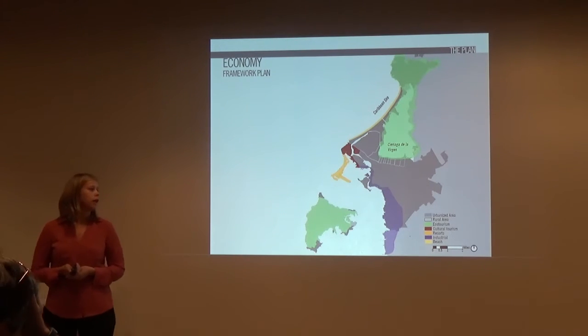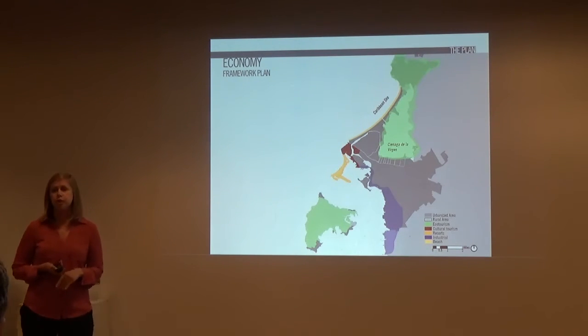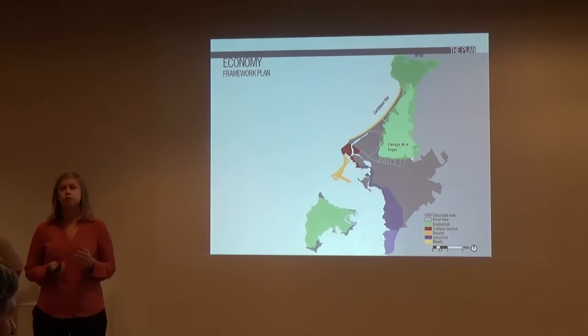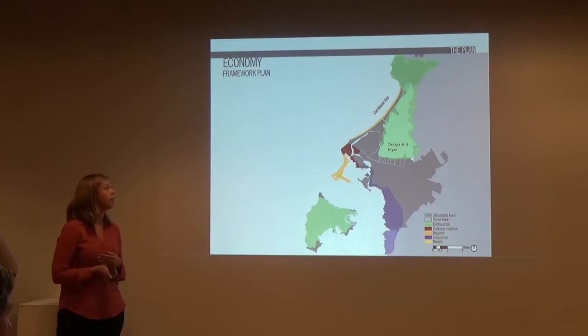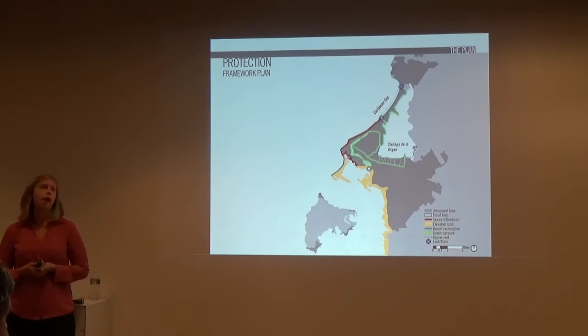While we acknowledge that the port and industrial area is very important to the city, it's a huge economic boon to the region, it does not provide the majority of the residents' employment options. So we've chosen to focus on the tourism sector as we move forward with our plan. It's really important for us to protect the city from the rising seas. This is one of our priorities.